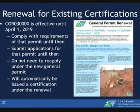We'll send out notices. So this goes into effect in April of 2018. It's going to be 5 years from now. But we'll send you emails. We'll send you notifications. We'll give you plenty of advance notice to say, hey, you need to reapply. But for this permit, you'll be issued a certification. Like I said, I have that brochure with me. It's also available on the website. Any information that we have coming up, we're trying to get it out to folks as quickly as possible.